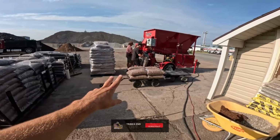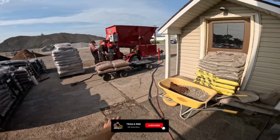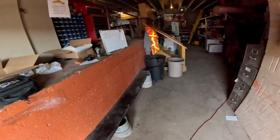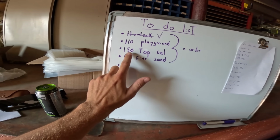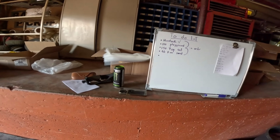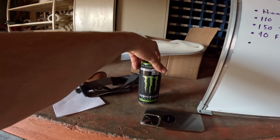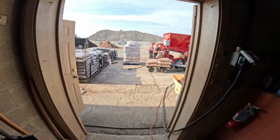We got Dawson and Noah on the bagger right now, and we've got a custom bag order going out later. I've got the list here. We've got 110 bags of playground, 150 bags of topsoil, and then 40 bags of fine sand. So 300 total. We got the old trusty there. I got them both energy drinks as well because we got a busy day ahead of us.